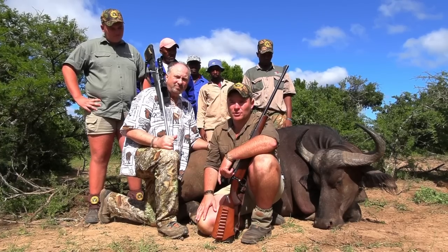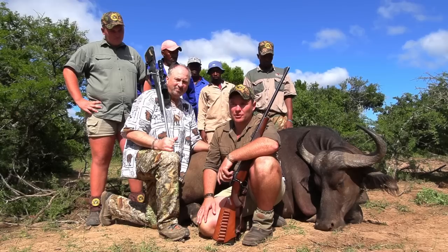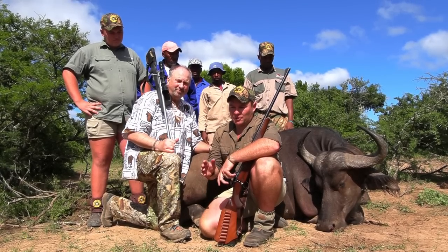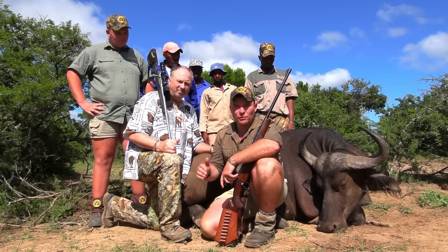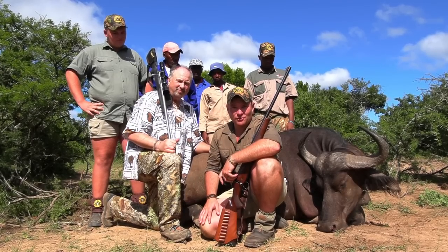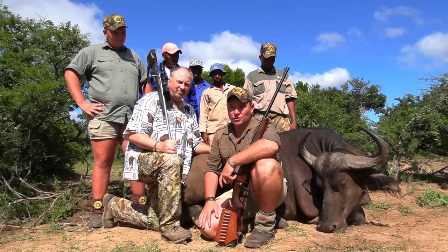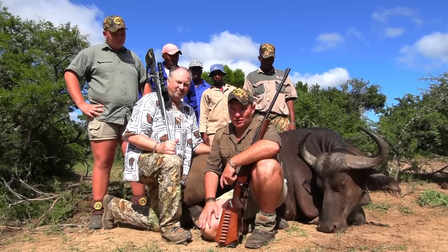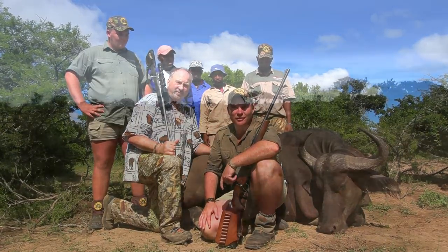Exactly where I wanted the shot to be, and followed up again on the tracks after a couple of minutes, followed up and got a bit of blood, got on the tracks again, and we bumped her at about 10 yards thanks to Polwana. He saw her first and bumped into her. She wasn't too happy. I got a shot in, Kerry got a shot in, and it was a good hunt. Got a beautiful buff. Well done, sir. Yep, very, very good. Done. Yeah, good day.